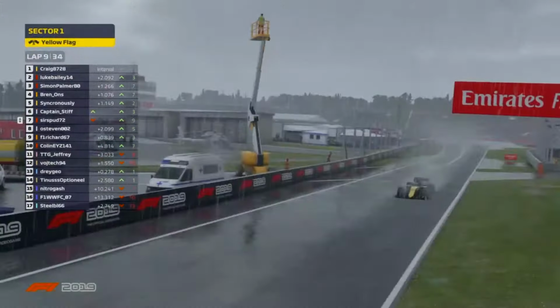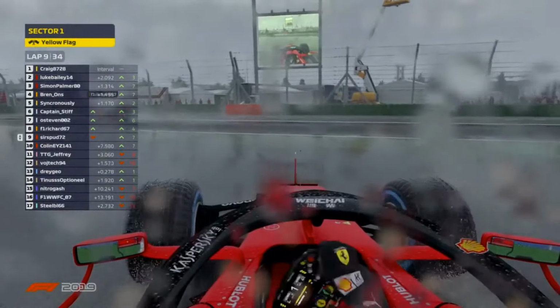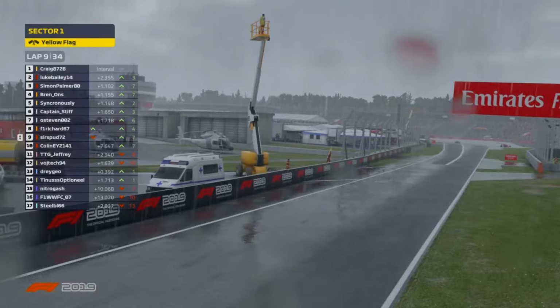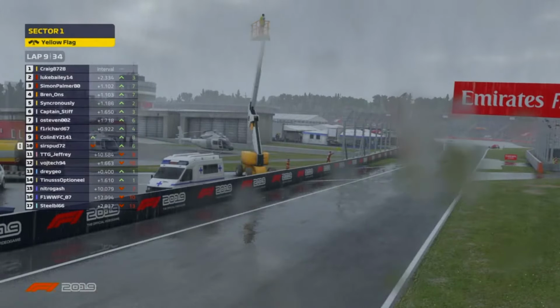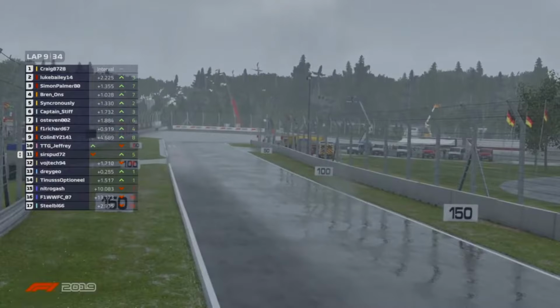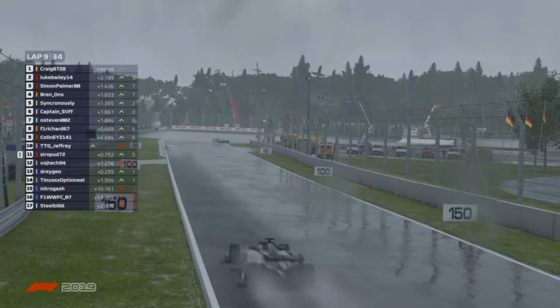Oh, Sir Spud's gone in the wall, and he's lost his front wing. And after such a promising and incredible opening first lap, Spud just under a little bit of pressure, just under a little tiny mistake in these conditions, just got on that rear curve of turn 1. It's such a vastly difficult corner in normal conditions, but he's just lost it and dropped it into the wall.